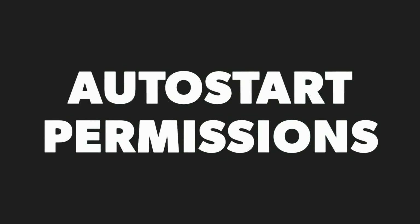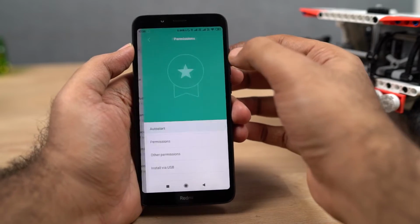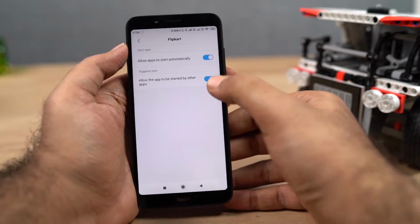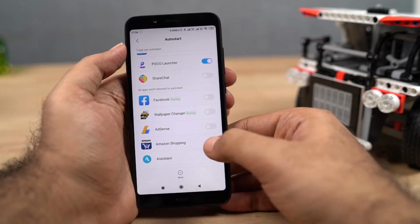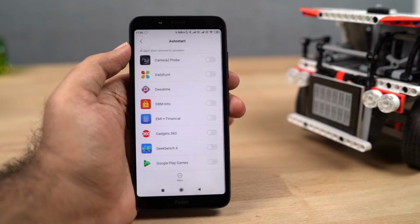Next we have AUTOSTART permission. No matter how many times you kill any application or close an application, some applications start automatically in the background, say like Facebook, Instagram and Twitter, and they end up draining the battery, especially if you don't use those apps a lot. So using this feature you can restrict those applications from auto-starting in the background.